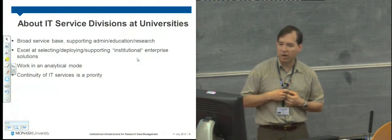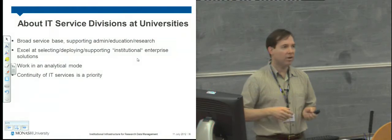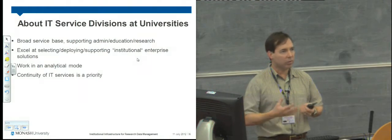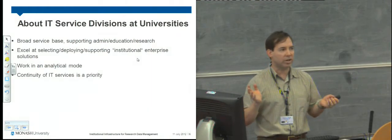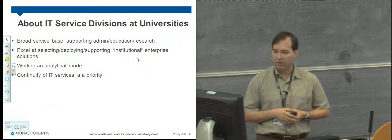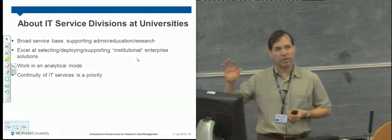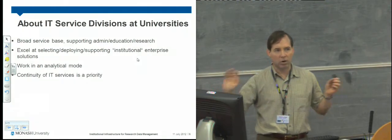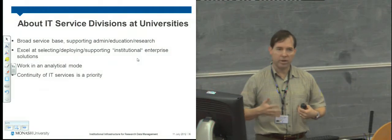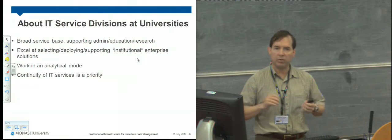Also, traditional IT groups, they excel at selecting a solution, deploying it, supporting it on an institutional, enterprise-wide base. A lot of researchers don't want an enterprise solution necessarily. Sometimes they just want a small solution, as I said, for meeting their short-term needs. I mentioned before about the interpretive mode that researchers work in. Well, the IT group works in an analytical mode, so there's a contrast between those two different groups. And also, the IT groups are very much involved in trying to keep their IT services up as much as possible. That's a priority for them.